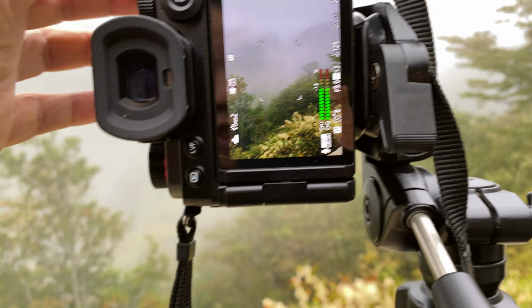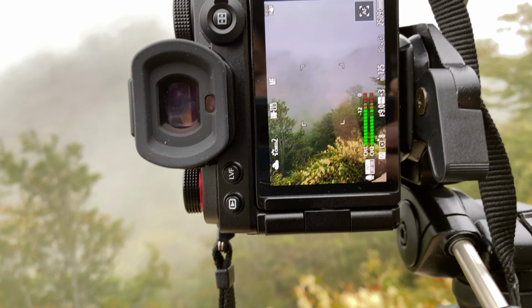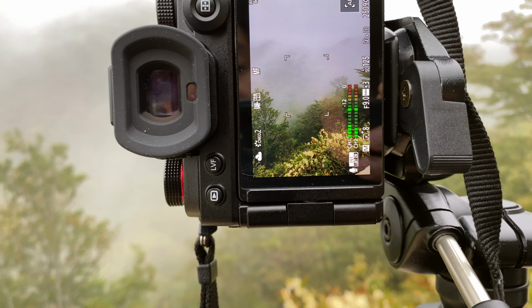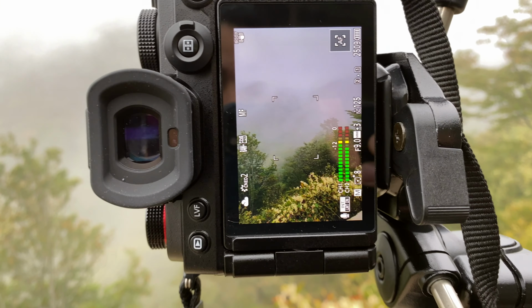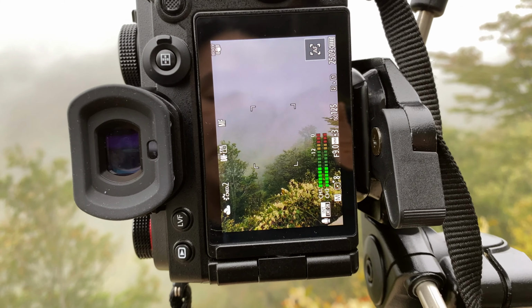So our setup would be like this. Our aperture is f/9, no filters, and then ISO 125, maybe I'll make it ISO 100, and then we'll try 1/8 of a second shutter speed. Let's see, but I'll have to move the ISO down.